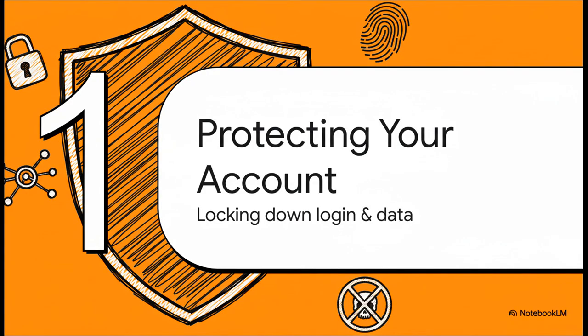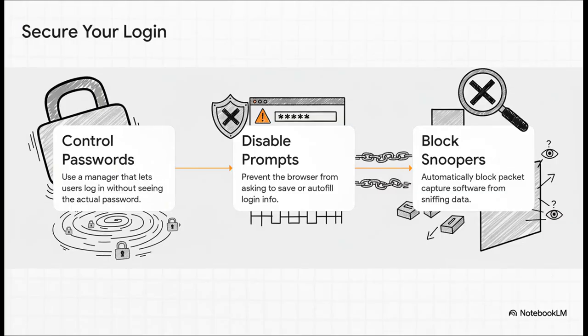So, how does this tech actually work? Let's start with the most important part, locking down the accounts and making sure your login info doesn't end up where it shouldn't. First off, it all starts with a password manager that's built right in. This lets your team members log in without ever actually seeing the password. The account owner keeps total control. Then you add more layers of security, like telling the browser not to save or autofill the password, and automatically blocking any snooping tools that might try to grab your data as you log in.